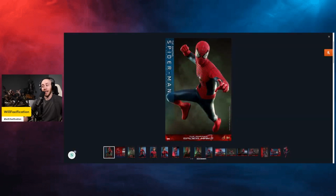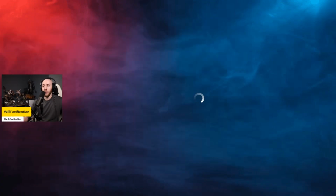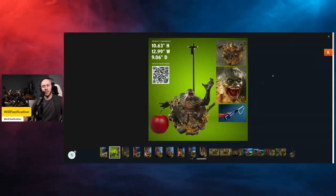If you get this guy too, he doesn't come with the diorama base. You have to get that separate. So let's take a look at that. That base is pretty cool. Let's go ahead and share the Lizard diorama base. For $165, you can have Lizard. And I kind of figured this would be something that they were always going to do. We knew about this anyway, right?